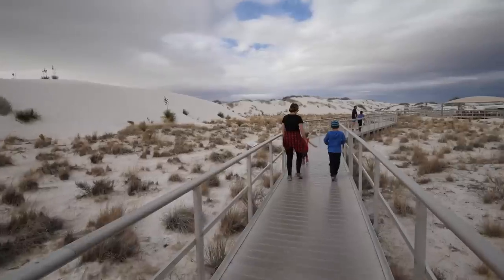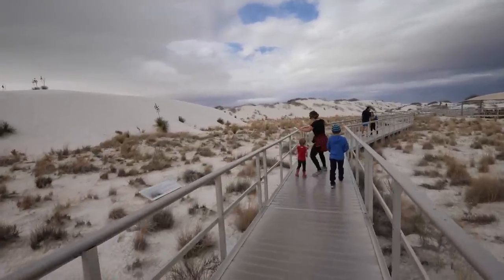So if you don't want to bathe yourself in sand like our family did, especially Hensley, you got a boardwalk option like this. She's gonna fall. So you can still get a feel for walking around the sand dunes without being in the sand.